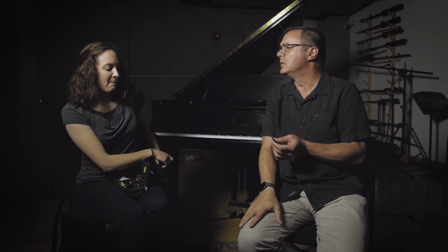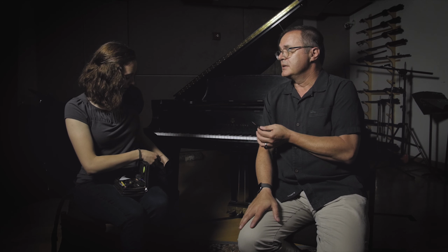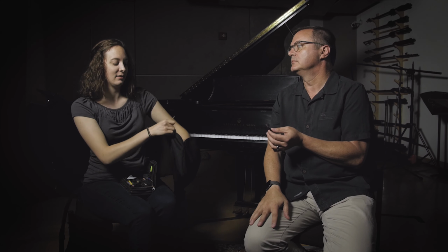At what age do most oboe players start playing the oboe? I would say probably close to late middle school, 7th, 8th grade, sometimes 9th grade. And at what age would you recommend someone start learning to make their own reeds? That depends on how mature they are as a person. With boys, it tends to be later than girls. That's just how it is.